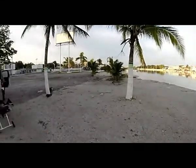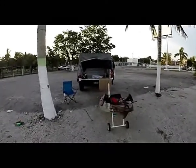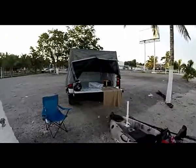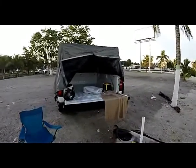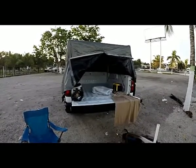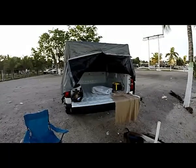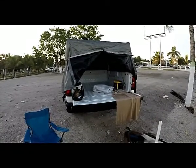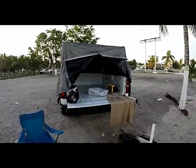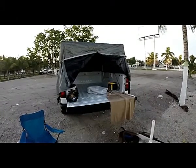So it rained pretty good last night. Got to check out the canopy with the water and with the rain, and it held up pretty well. I didn't get wet inside at all. There was a little bit of a problem. I had brought along an air mattress, and the air mattress didn't have a plug, so I couldn't use it. So I ended up sleeping on the bed of the truck, and my back is not very happy today, and it wasn't very happy most of the night.